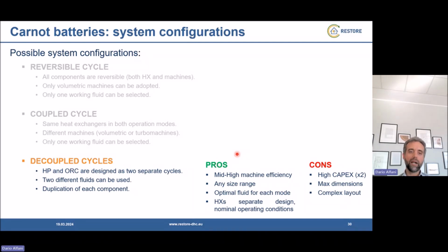From preliminary calculations, these cycles are not of real interest, because the disadvantage of duplicating the capex is never paid back by the increase in efficiency you can actually get.